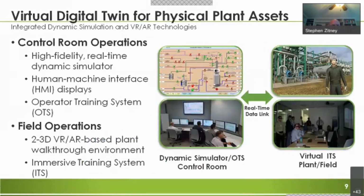So once again, just to reiterate here, the virtual digital twin I'm discussing involves coupling a high-fidelity dynamic simulator with VR and AR technologies. The dynamic simulator is deployed in a control room type of environment, and users or operators interact with it through operator interfaces, or human-machine interface, HMI displays, they're called here, and you can see one shown here.